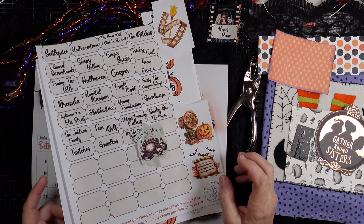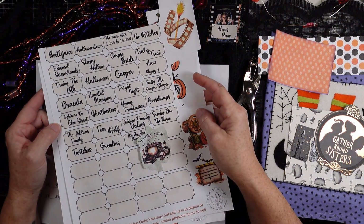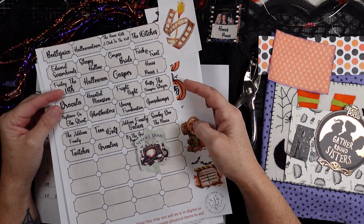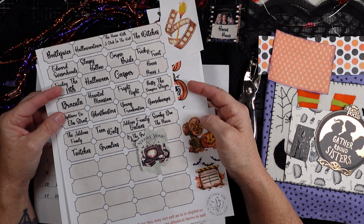Today we're working on week 1 of our hashtag Spooktacular 2024. This is an open collaboration that I am doing here on my YouTube channel. If you would like to join with me in creating an October daily style journal, I would love for you to use the tag hashtag Spooktacular 2024 so that I can see everyone's creations.